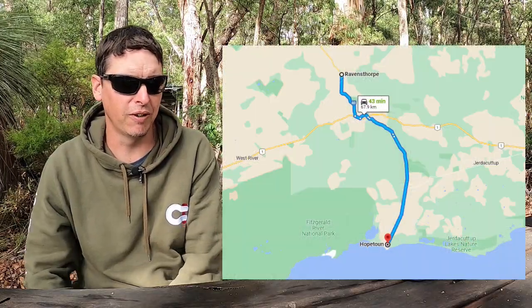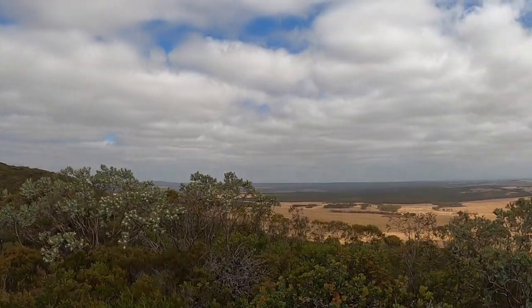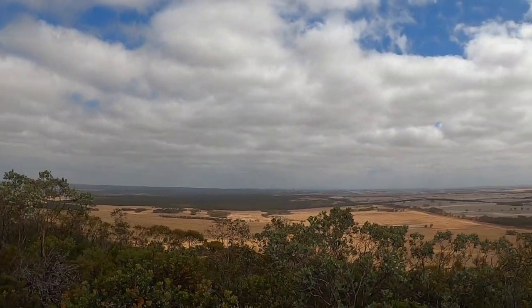We're just going to touch on our next two stops after Esperance. The next stop was Ravensthorpe on our way to Hopetoun. Ravensthorpe is kind of like a little bypass town. It is on the main highway.